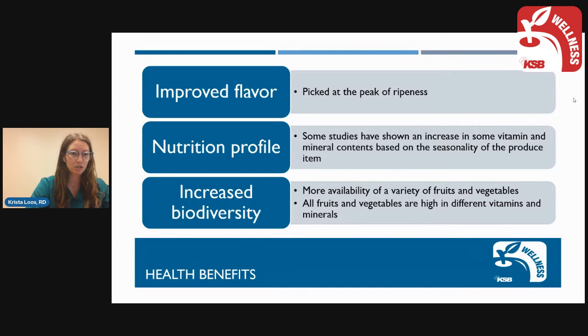We also have the nutrition profile of the fruit or vegetable that's in season. So some studies have shown that there's an increase in some of the vitamin and mineral contents based on the seasonality of the produce item. I think the one study I looked at was broccoli grown in season versus out of season. There was more nutritional value in that seasonal broccoli. So some studies are supporting that, and that's also a great benefit of the seasonal produce.